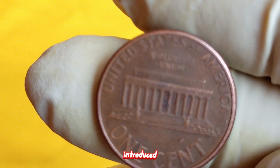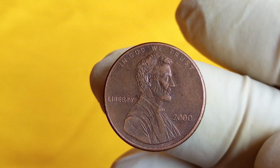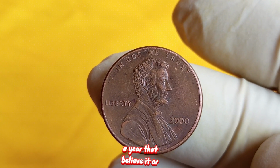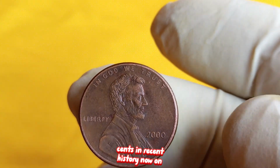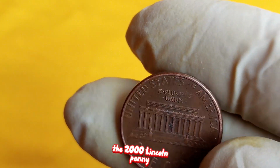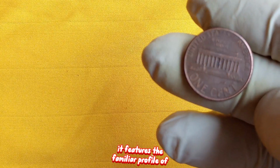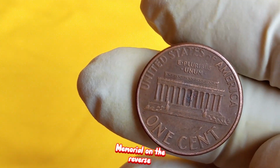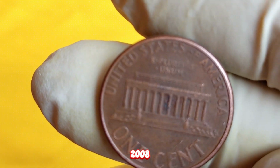1909 when it was first introduced to commemorate the 100th birthday of President Abraham Lincoln. But today we're focusing on the year 2000, a year that, believe it or not, produced one of the most desirable Lincoln cents in recent history. Now, on the surface, the 2000 Lincoln penny might look like just any other coin. It features the familiar profile of President Lincoln on the obverse and the Lincoln Memorial on the reverse, a design used from 1959 through 2008.